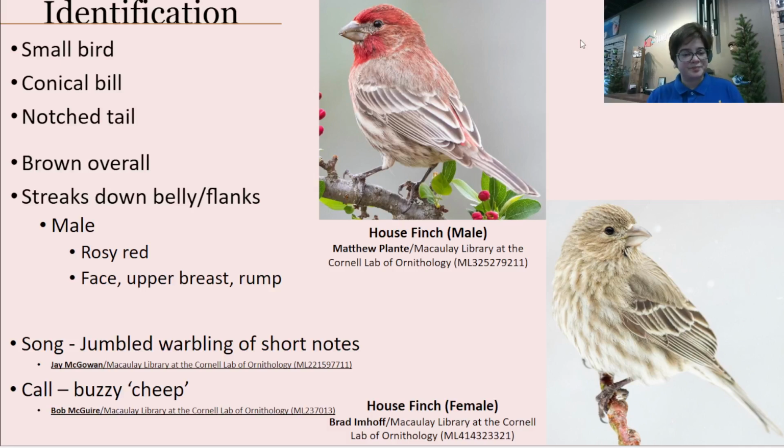Now, when it comes to their song and their call, both can actually help you identify a house finch in general. I will admit I have a better time listening to their call than I do their song, but both are good to know. So first off, the song is basically a jumbled warbling of short notes.